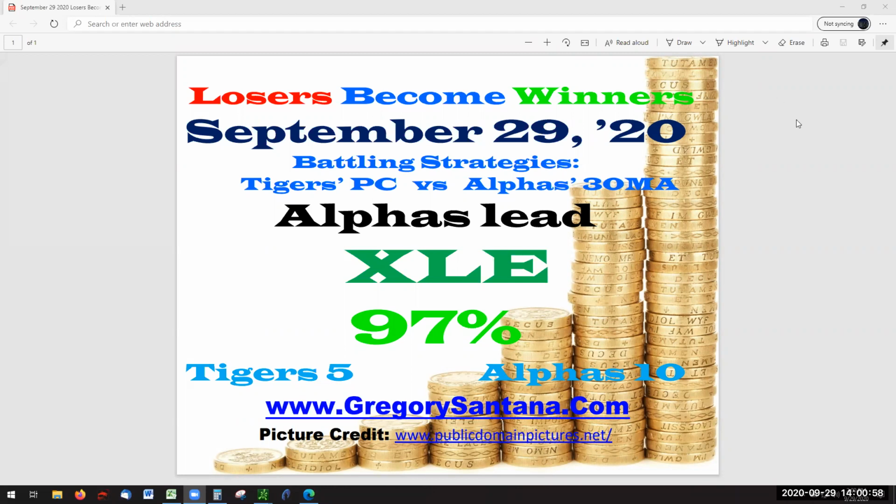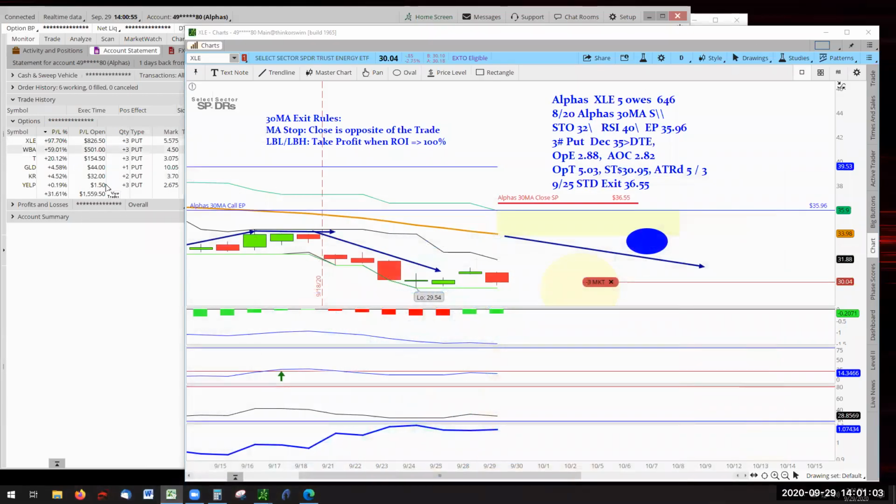Alphas lead with XLE at 97%. And there it is, 97%. And there is our setup. This is an alpha. It's only these 3 more percent to get the ROI 100 right here. So we can go to last bar high because we are going into the put direction.